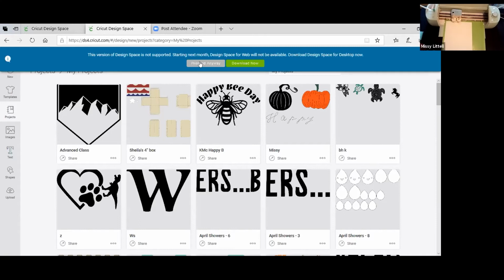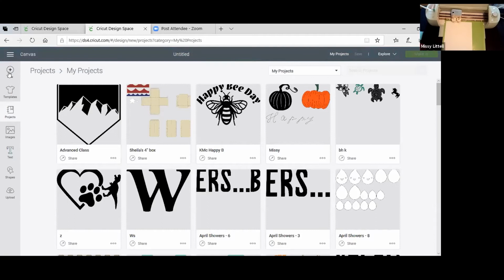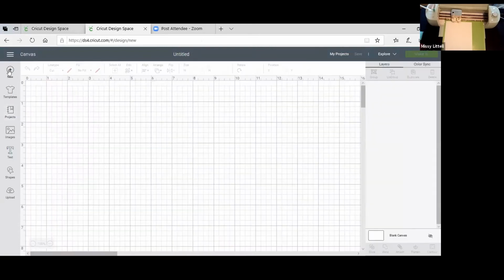I am going to, first I'm going to hit proceed anyway. It wants us to download a new software, but we're going to work in what we know for now. So I'm going to show you all the tabs over here on the left-hand side. So starting with new, we'll just work our way down and I'll show you around those. New is how you start a new project. And what you're seeing here is mimicking the mat where you put your materials. So that graph-like look is just what the mat looks like that your materials go on top of when they're put into the machine. So that's what we're seeing here.